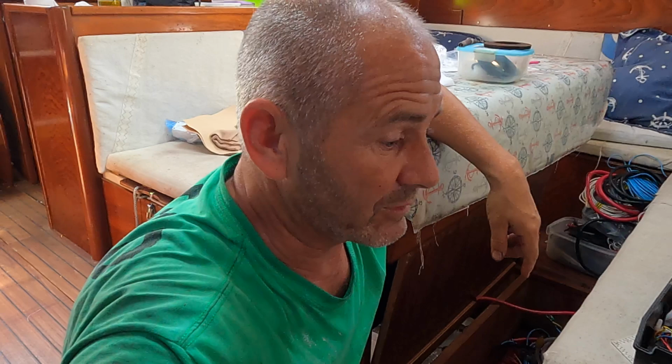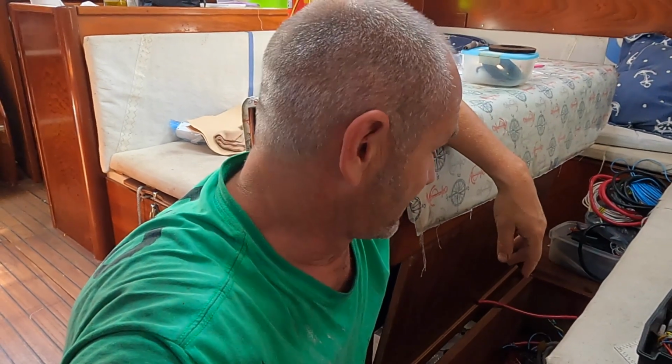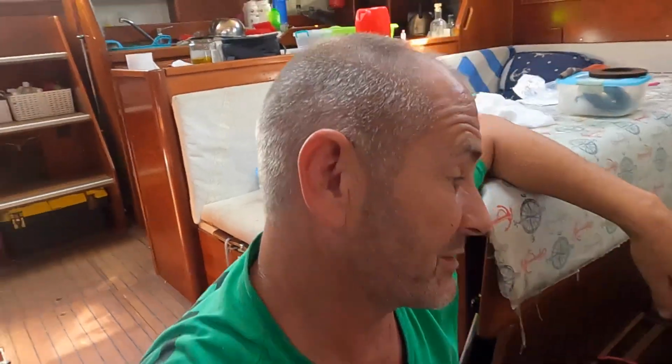So what I thought I'd do is I'll try and get a bit of wire to get through that hole so I could use that as a mousing line. So I've gone into my wire bilge and just found this.